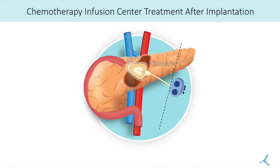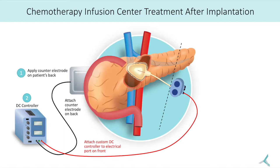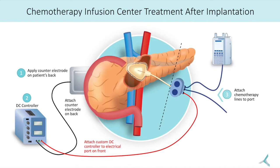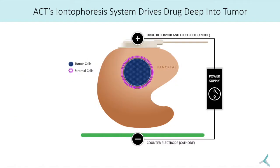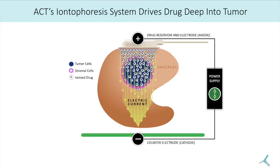Shown in this slide is a schematic of our iontophoresis drug delivery system. First, our drug delivery electrode is implanted onto the patient's pancreas near the tumor. After recovery from the surgical procedure, the patient returns to the hospital infusion center to begin the chemotherapy. At that time, a counter electrode is applied to the patient's back, and our custom DC power control is attached to the counter electrode and to the electrical port. Standard infusion equipment is attached to the port with the chemotherapy lines, and then the power is turned on where the chemotherapy is delivered directly to the tumor by the electrode.